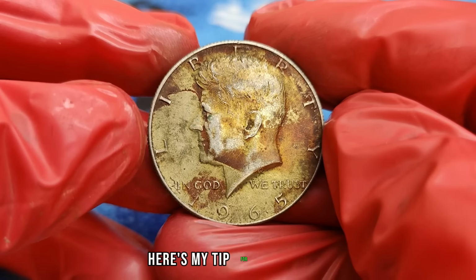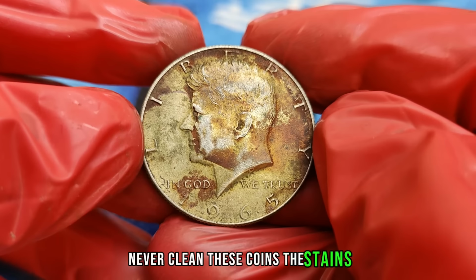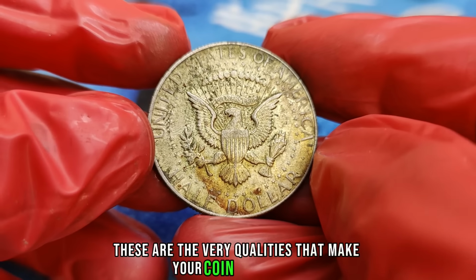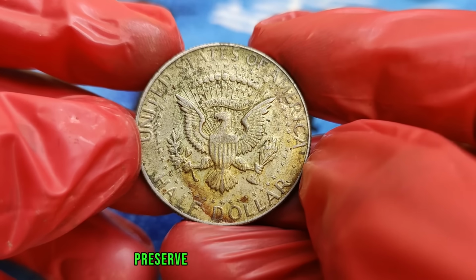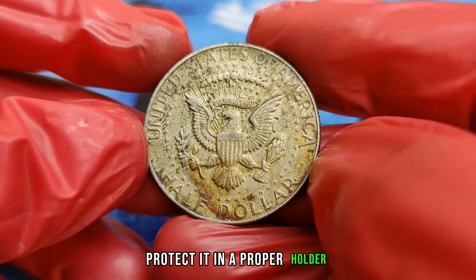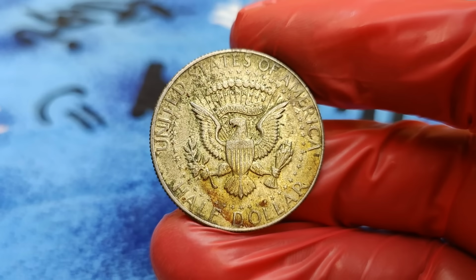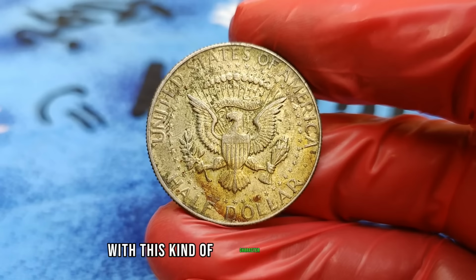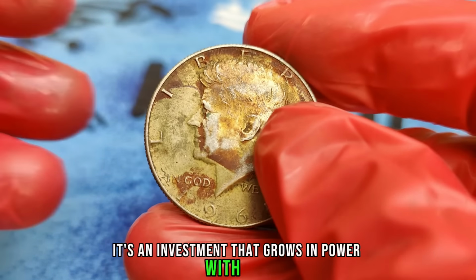Now here's my tip for collectors. Never clean these coins. The stains, the patina, the toning, these are the very qualities that make your coin a treasure. Cleaning destroys authenticity. Preserve the coin exactly as it is. Protect it in a proper holder, and if you're serious, have it graded by a trusted service. A certified 1965 Kennedy half dollar with this kind of character is more than just collectible. It's an investment that grows in power with time.